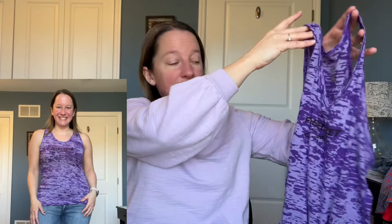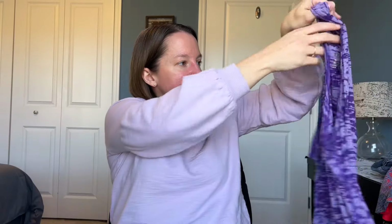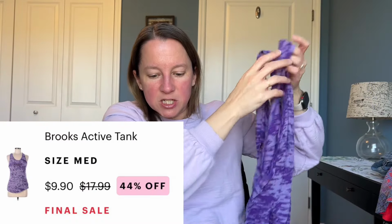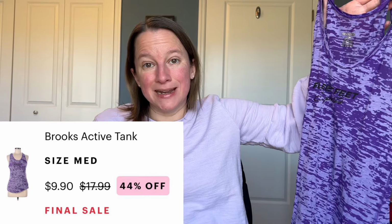Next looks like the exercise top. I love Brooks running shoes and I love their tops. I have a few that I wear all the time, so I needed some new ones. So this one is by Brooks Running. This says Fleet Feet Sports, but I love the purple, of course, and it kind of has that ashy see-through feel to it. And then we have a small, not quite racerback, but it comes in there. So this one here was originally $17.99, a little bit higher than what I would have paid for a used top, but with the 44% off, it's $9.90. So I'm going to pass that up.